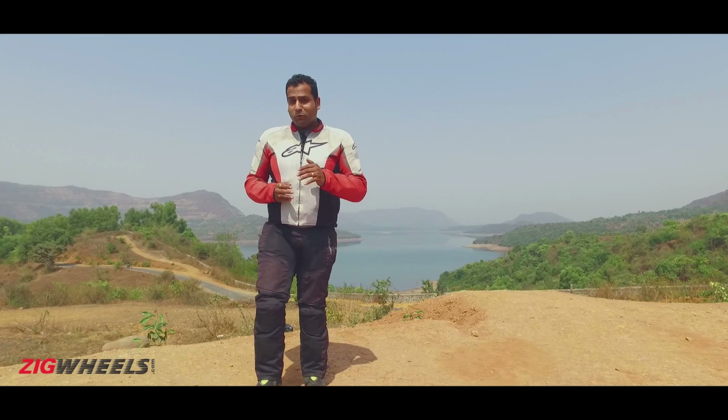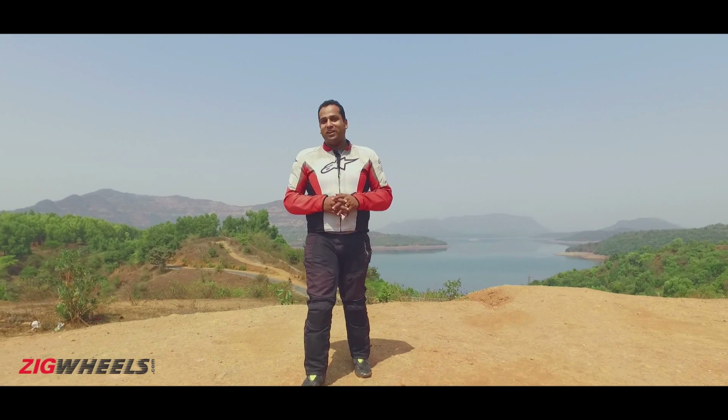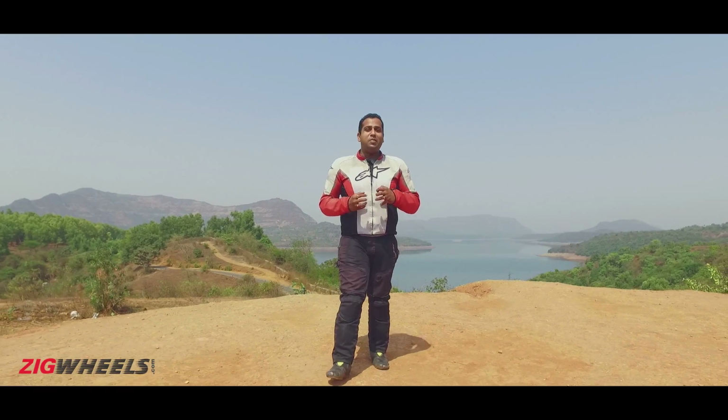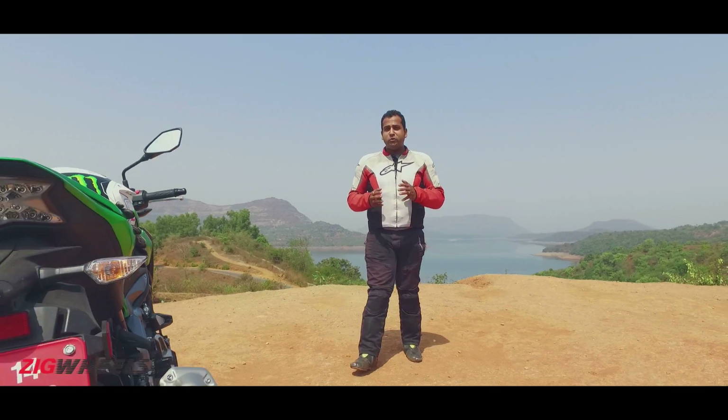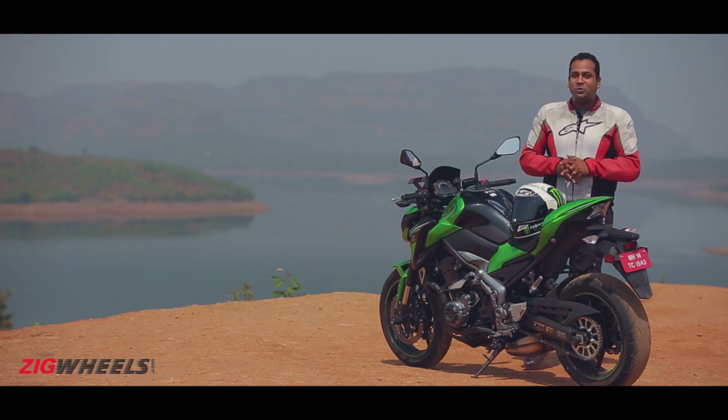So the Z900 is not only better looking and more powerful than the 800, it's definitely more fun to ride. The intake howl and the blistering performance from the engine will ensure you have a blast every time you ride the motorcycle, which makes it a perfect hooligan.